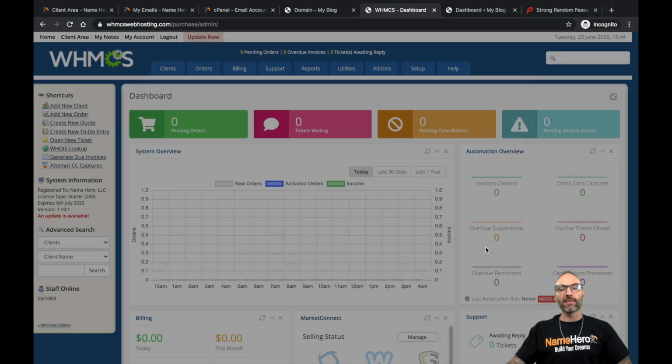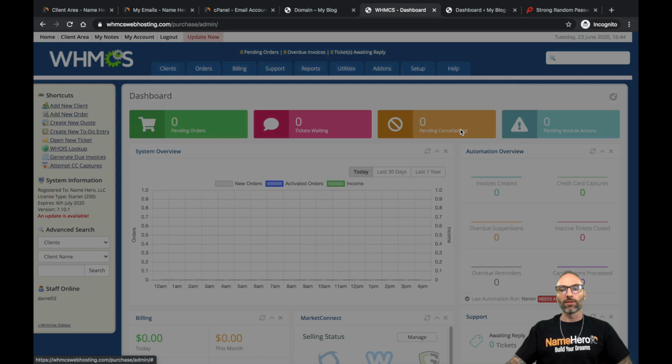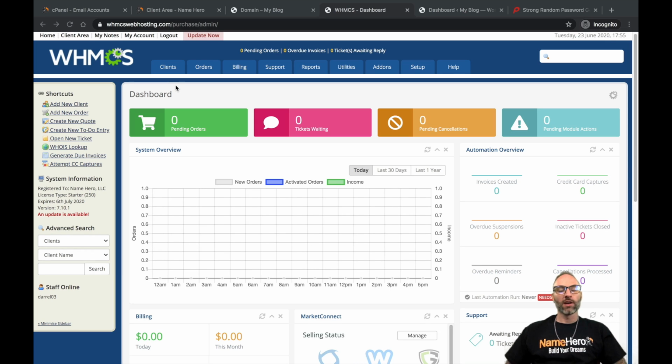Now, if you accidentally close that out, you can always get back to it by logging into your WHMCS admin, going to Help, and clicking Setup Wizard. See, it brings it right back up here. You can see this will take me back through it again, but it automatically populates what I've already inserted. So if you miss something or want to change something or need to go back, you can always go back to it that way. All right, after we finish the setup wizard, there's one more step that we need to do in the NameHero client interface. This is an optional step, but personally, I recommend doing it.